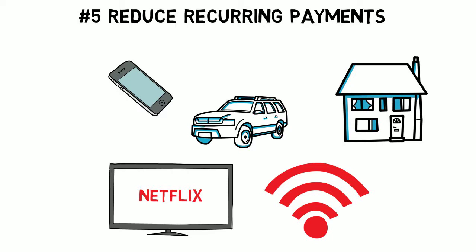Hopefully those 5 tips, if you do them, if you carry them out, if you actually think about them, identify those needs, those wants, make a budget you're willing to stick with, and consider cutting down on entertainment, food, and other recurring payments. By adopting these strategies, you will see a noticeable increase in the amount of spending money you have every single month.